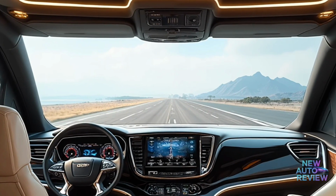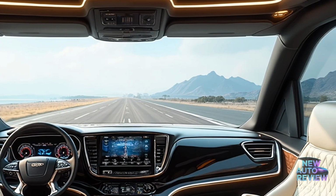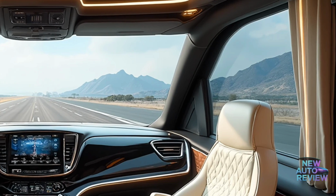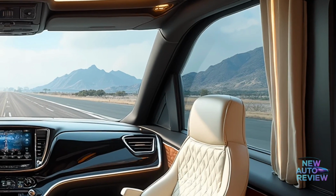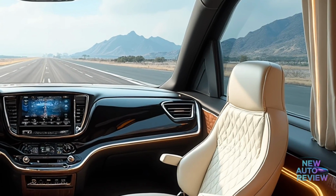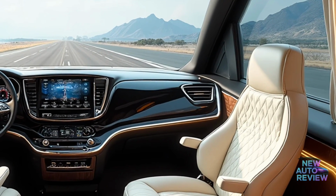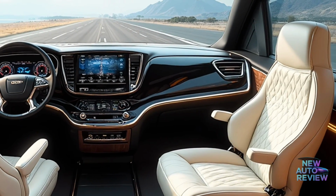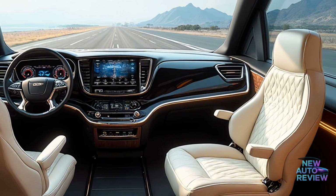But beauty means nothing without engineering. GMC built this double-decker to move like no other motorhome on Earth. Underneath is a hydrogen-electric hybrid drivetrain, generating 1,200 horsepower, giving it the muscle to push its massive size. The range? Nearly 800 miles on a single charge and tank.